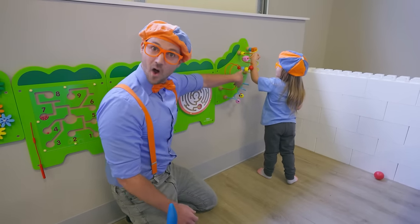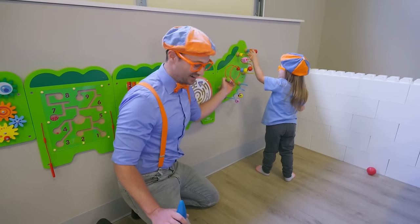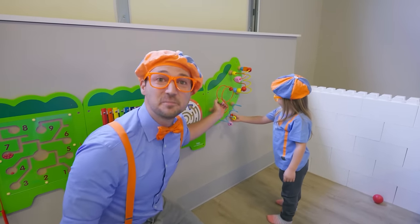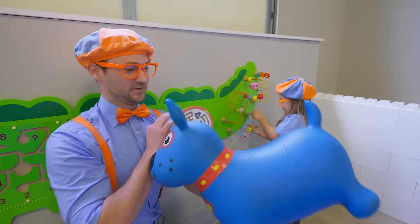Blue. My favorite color is blue because I'm the smallest Blippi. Wow, you're the smallest Blippi. And your favorite color is blue. Blue, like this dog.